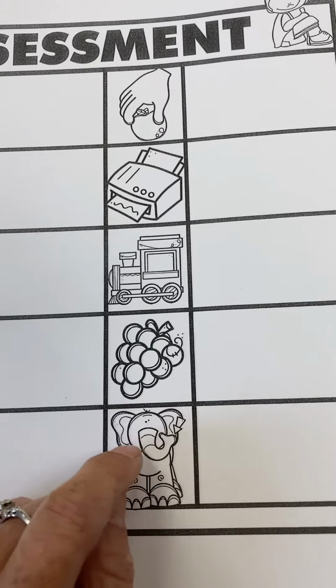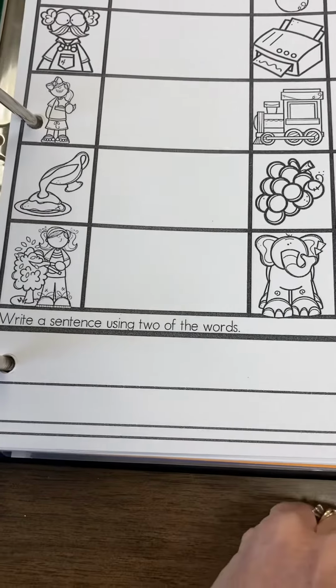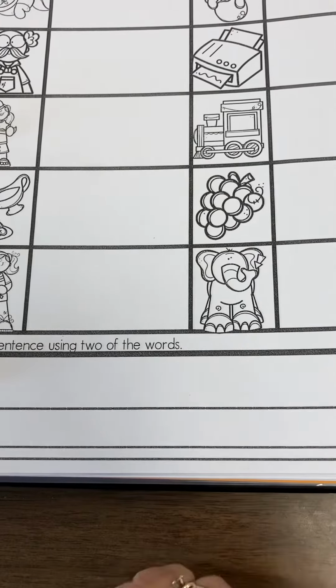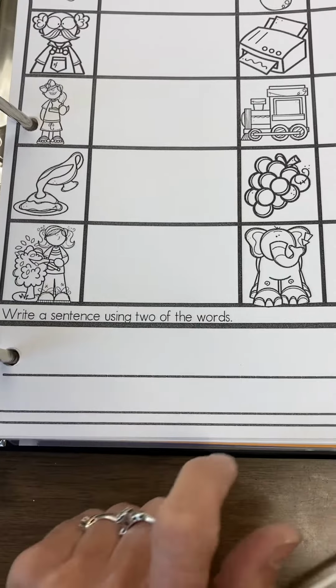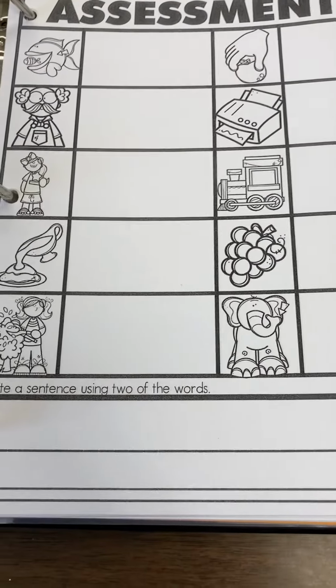It's a trunk. Trunk. Okay, and then for our secret palm prize, I want you to write Grandpa Grabs Grapes. Make sure you capitalize Grandpa and put a period after grapes. So Grandpa Grabs Grapes. See if you can earn that palm.